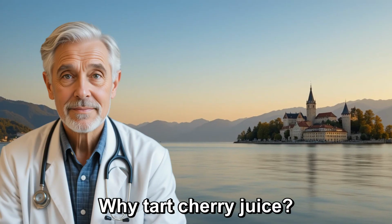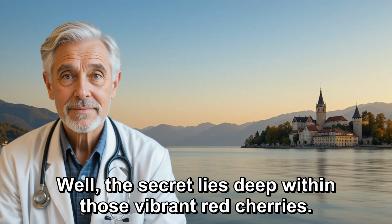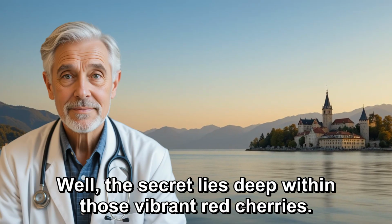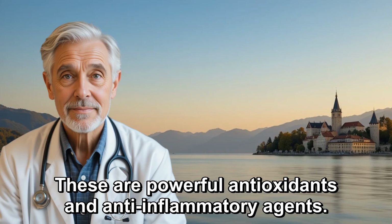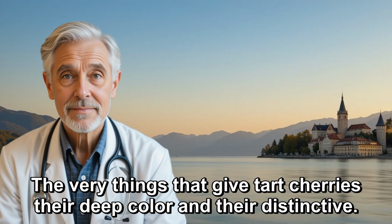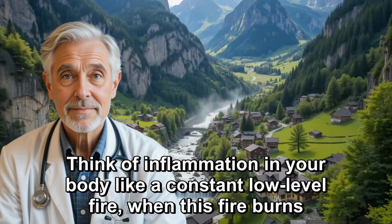Why tart cherry juice? What makes this particular juice a standout when it comes to supporting your joints as you get older? Well, the secret lies deep within those vibrant red cherries, in compounds called anthocyanins. These are powerful antioxidants and anti-inflammatory agents, the very things that give tart cherries their deep color and their distinctive, slightly sour taste. Think of inflammation in your body like a constant low-level fire.